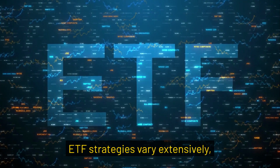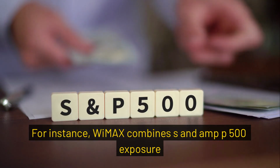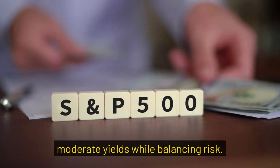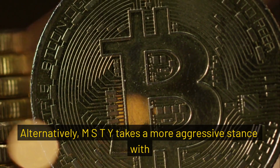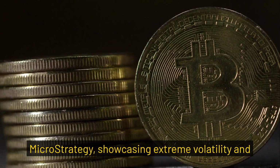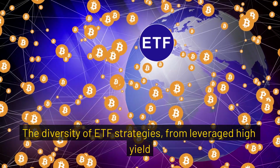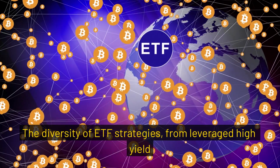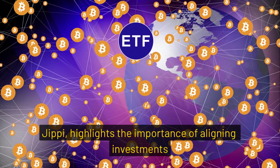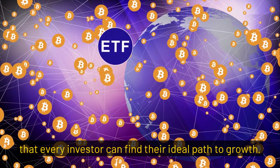ETF strategies vary extensively, each serving unique investment needs. For instance, YieldMax combines S&P 500 exposure with covered calls, aiming for moderate yields while balancing risk. Alternatively, MSTY takes a more aggressive stance with MicroStrategy, showcasing extreme volatility and targeting maximum returns, appealing to thrill-seeking investors. The diversity of ETF strategies, from leveraged high-yield options like ULTY to stable income-focused choices such as YieldTY, highlights the importance of aligning investments with personal risk tolerance and financial goals, ensuring that every investor can find their ideal path to growth.